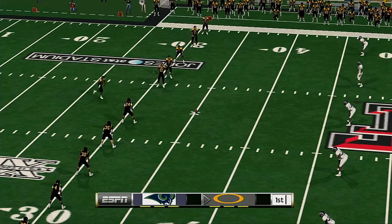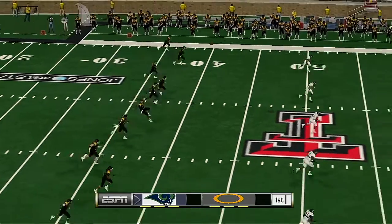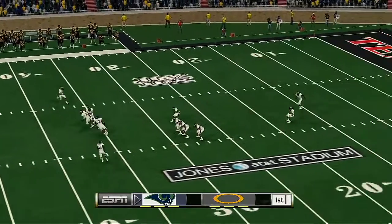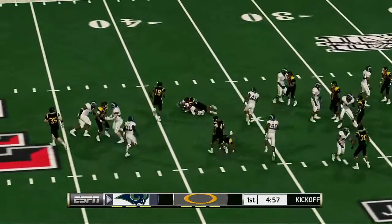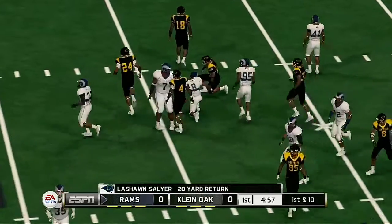And the fans are on their feet awaiting the start of this game as the players line up for the kick. Salyer fields it at the 18. He makes it to the 38-yard line.